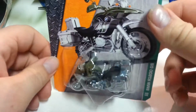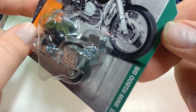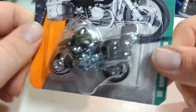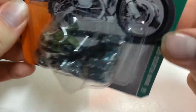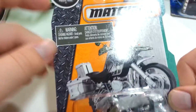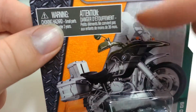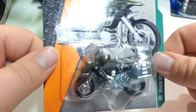I bought this at Walmart. It's a BMW R1200 GS motorcycle. It's pretty cool. There's a lot of metal on this. You've got your satchel things, which are all metal. I think there's a lot of metal in here. Seats, maybe plastic or something. This also has a parts warning, because the windshield on this falls off. I already had another one like it in red.